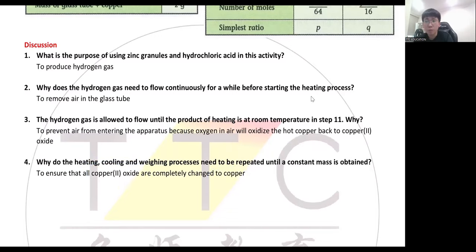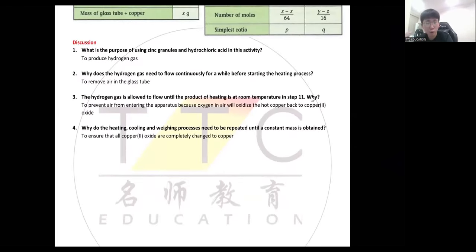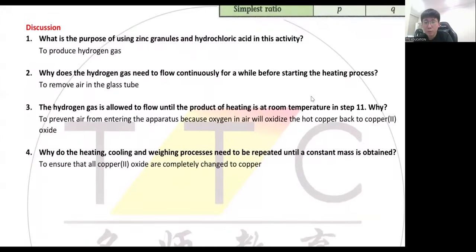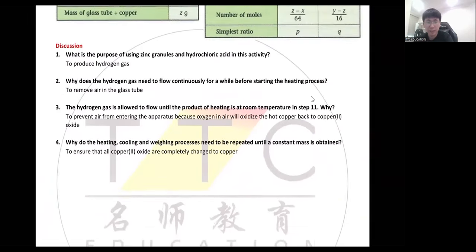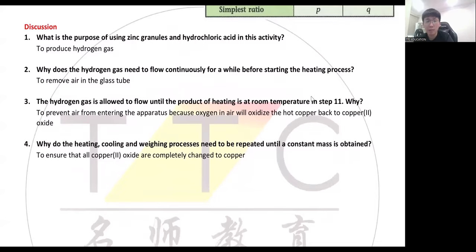Okay, so guys, hopefully you have a better idea about this whole experiment. Okay, to remove air, that is O2. Yes, remove air, that is O2. Because H2 and O2 heated together, kaboom, explosion. I mean it's not going to kill you. Maybe the glass tube will just break. So that is to avoid explosion. But you don't have to go until there. They just mention to remove air.